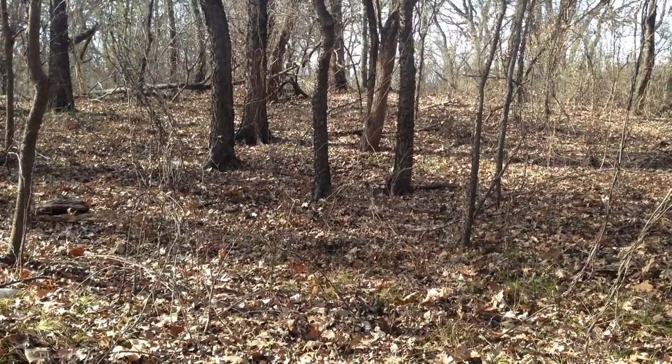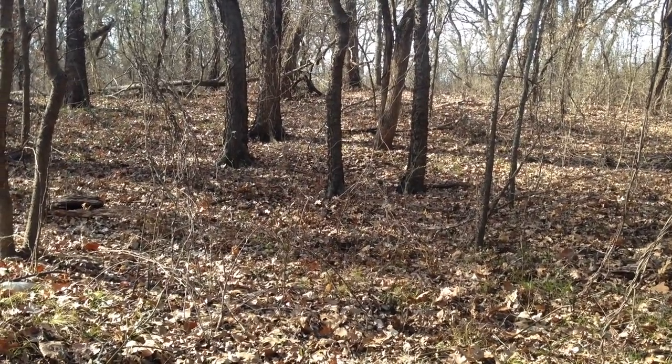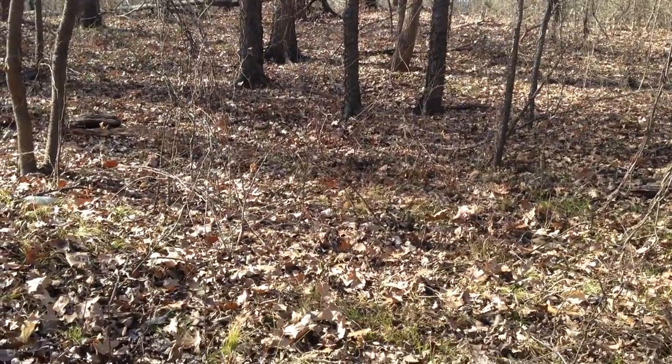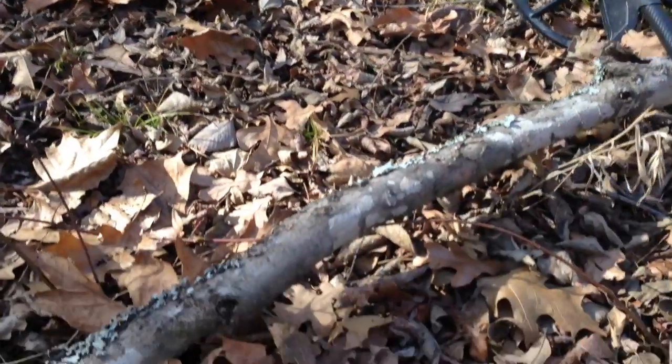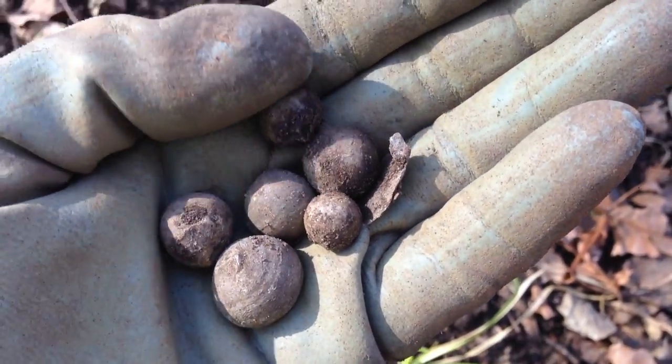All right, you guys, quick update. Right up there in those trees is where I started digging those first couple of round balls, and I've just been making my way down this hillside here, and they are everywhere. I mean, they're just all over the place. This is what I've gotten so far. That is so cool. Look at that.